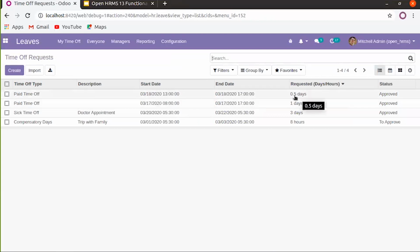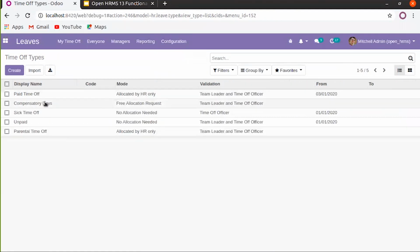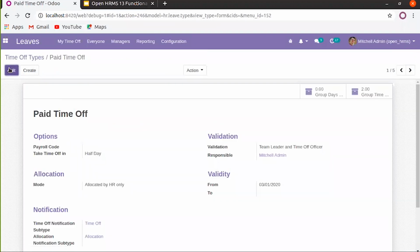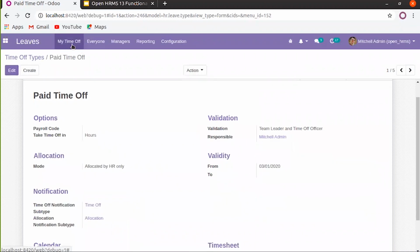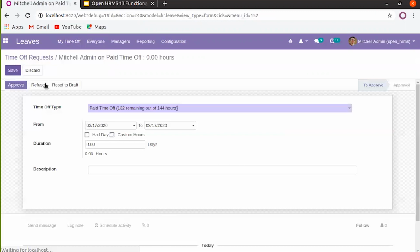So I have taken the half day leave. So let's see how the hourly will be. For that, go to the time off type, select the particular time off, edit, select as hours. Go to the time off request, create new. You can find the 132 remaining out of 144. Now it has been converted from days to hours.